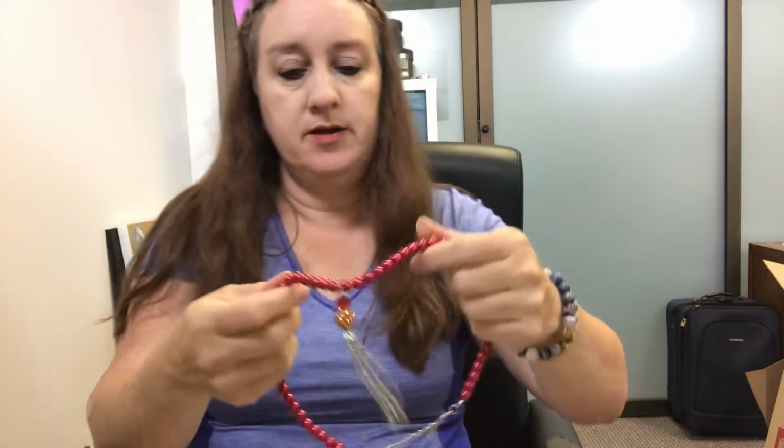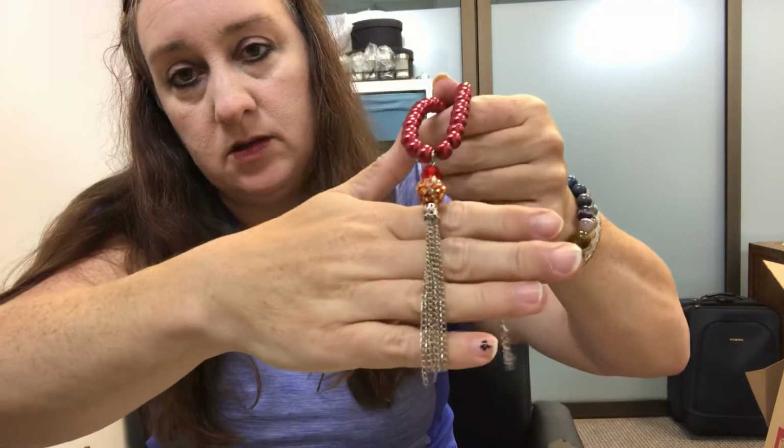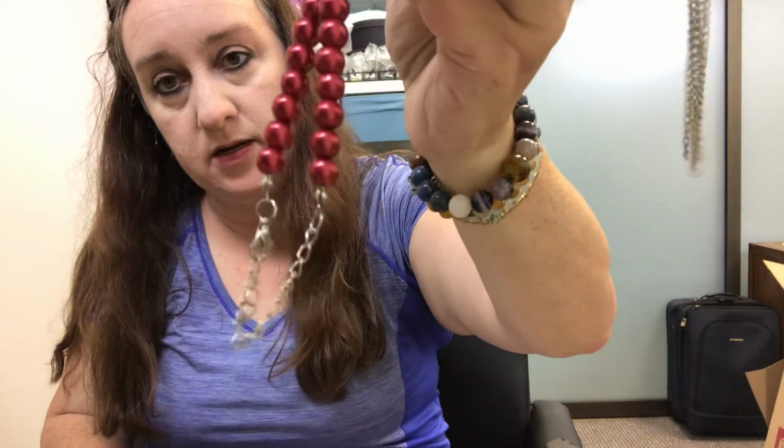Okay. Could put those together. Oh, well, maybe not, but it's cute. Okay, my last bag is empty. The last thing is here. Looks like, oh, it's one necklace. It has these kind of pearls that I use all the time. And then it has this really cool thing on the bottom with the tassels. And then it has the chain like this.